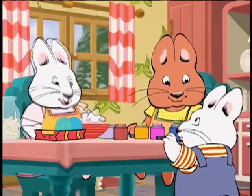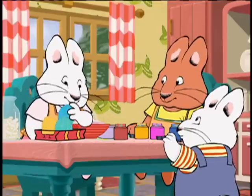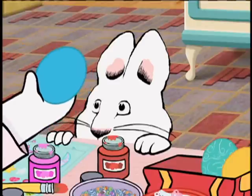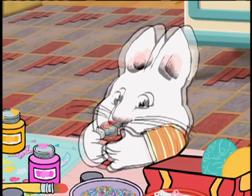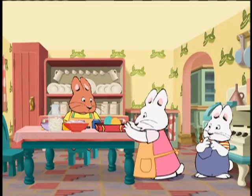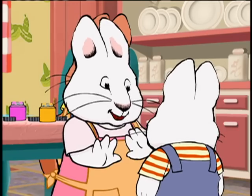Well, Max, Easter parades are a big part of Easter. But right now, it's time to decorate Easter eggs. See? Louise and I have painted all these eggs, and now they need to be decorated. Careful, Max! Easter eggs can break very easily, so we have to be very gentle with them.